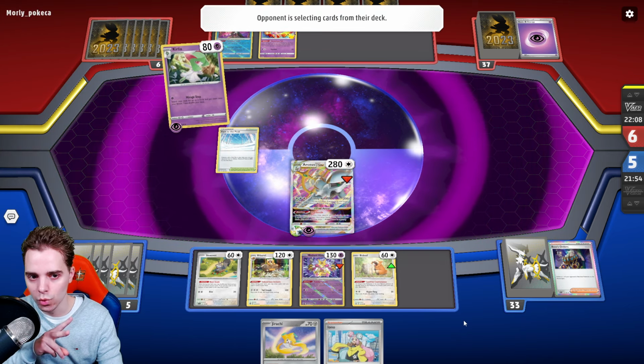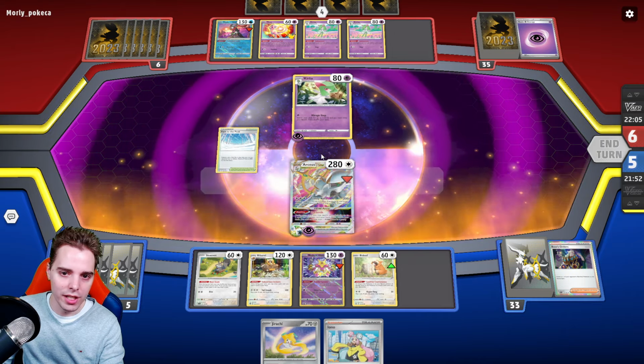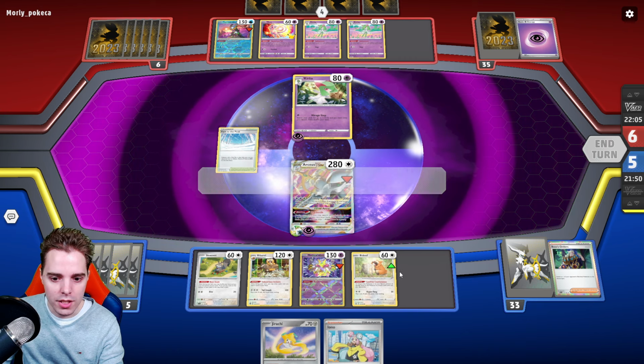Okay, Mirage Gate. Two, not three. Don't be the guy getting three Curly outs. Two is fine, I'll take it. We need to find Boss to get rid of one of the Curly outs right there.